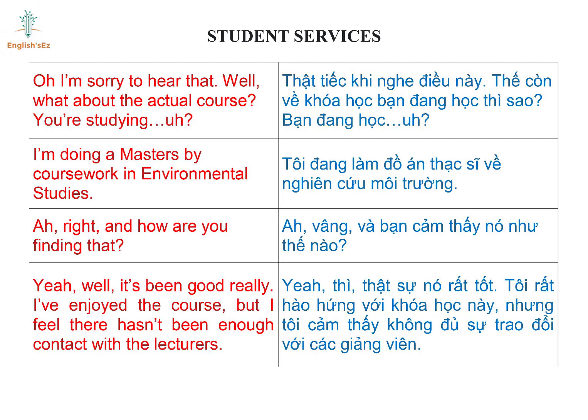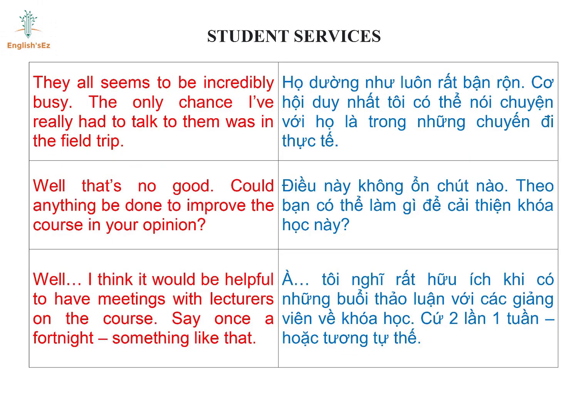I'm doing a master's by coursework in environmental studies. Oh, right. And how are you finding that? Well, it's been pretty good, really. I've enjoyed the course, but I feel there hasn't been enough contact with the lecturers. They all seem to be incredibly busy. The only chance I've really had to talk to them was on the field trip. Well, that's no good.